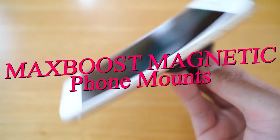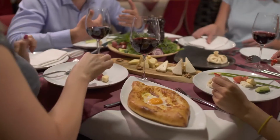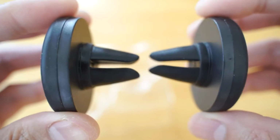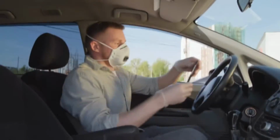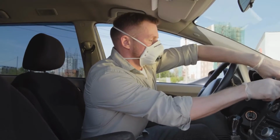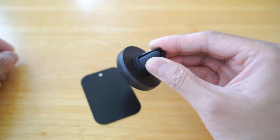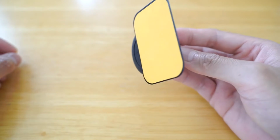Maxboost magnetic phone mounts. Do not let distracted driving get the better of you. For less than what you probably spend on dinner each day, you can get yourself a pair of magnetic phone mounts from Maxboost. These little mounts work with any phone and slip right into your car's air vents for simple installation and removal. Of course, you'll have to stick a metal plate on either the back of your phone or sandwich it in the interior of your case for the magnets to work.